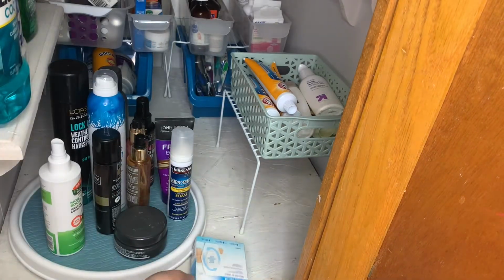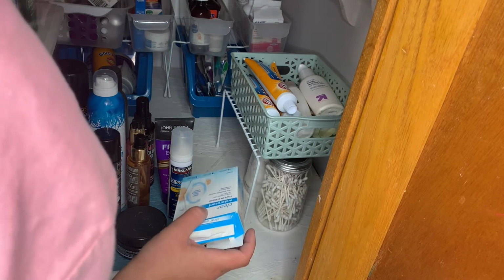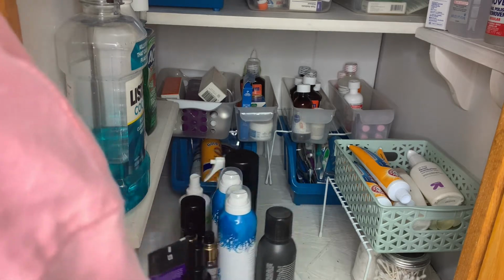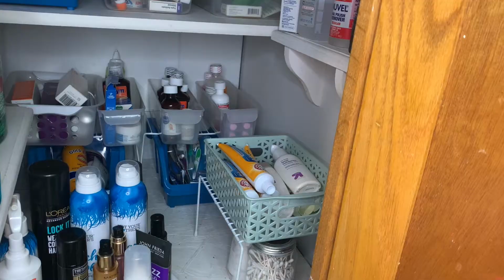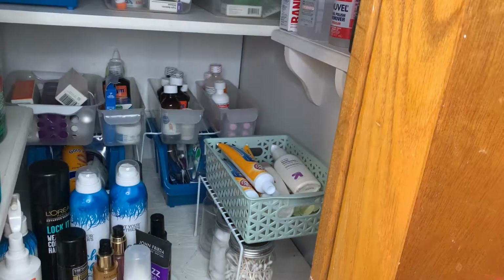I also wanted to store our cotton balls and Q-tips underneath the shelf riser. These containers are a little tall, so I may end up switching them out to those cute little Dollar Tree ones eventually, but this works for now. And so I put the Q-tips and cotton balls there, and I also put our med dispensers in a plastic jar I already had and stored it underneath too.